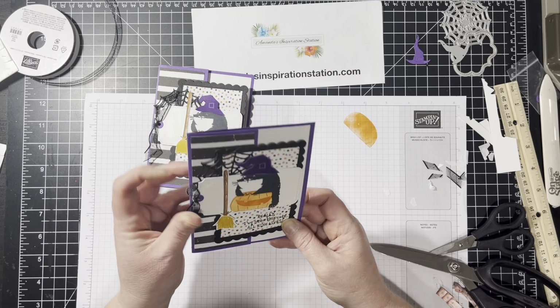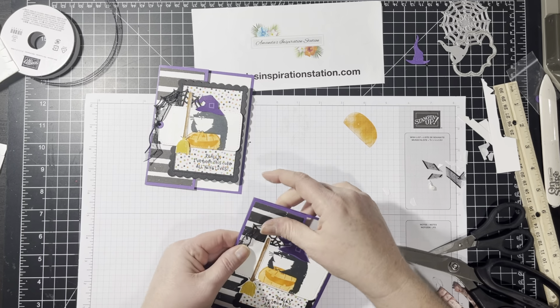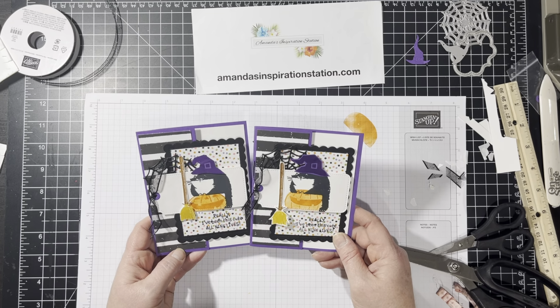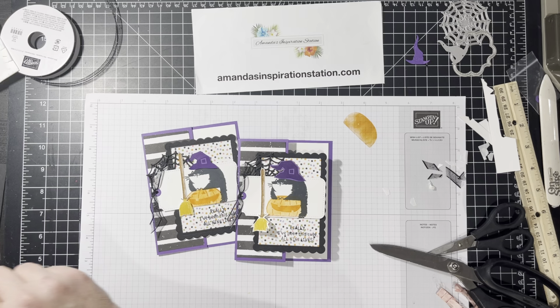I never mail a lot out, but I love them. Oops, this little ribbon's untucked. There we go. I love making them. And I love making Halloween layout pages for scrapbooking. I love that.